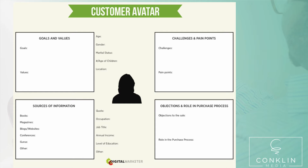So you want to look at specifically, what are the goals and values that your avatar has? What are their challenges and pain points? What are their objections? What's their role in the purchase process? And then the big part for me is this right here. What are the sources of information? Where are they going online? What websites, magazines, books, conferences, what gurus do they listen to? That's really, really important to understand.